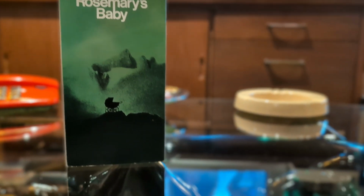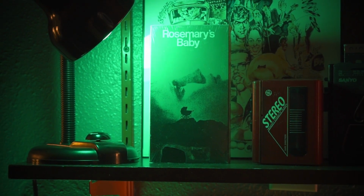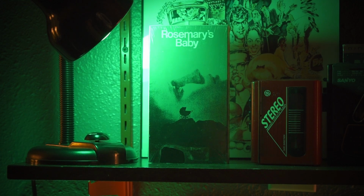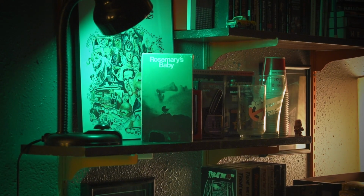I didn't see many horror movies growing up and didn't really get into them until about 15 years ago. I don't remember what prompted me to finally watch Rosemary's Baby for that first time, but I do remember enjoying it. Enjoying it enough to rewatch it with my wife just a few weeks later. And now, here's Rosemary's Baby on VHS.